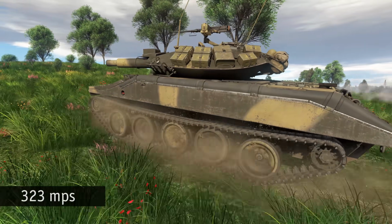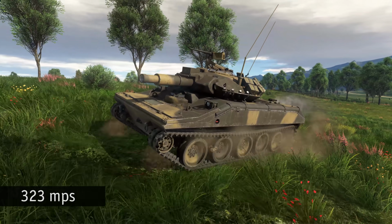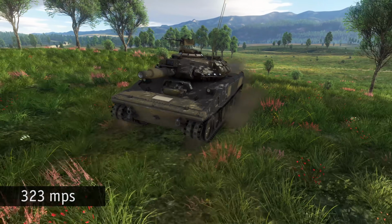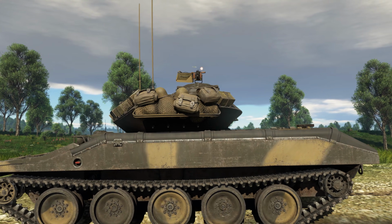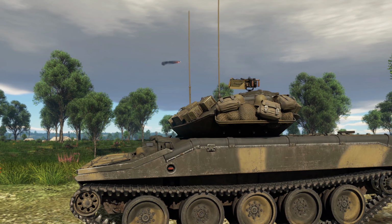The vehicle with the fastest ATGM is the American Sheridan, 323 meters per second. Of course, it's still nothing compared to conventional shells, but you can guide the missiles. A huge plus.